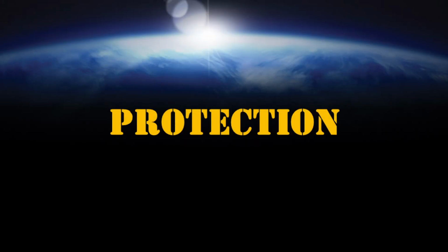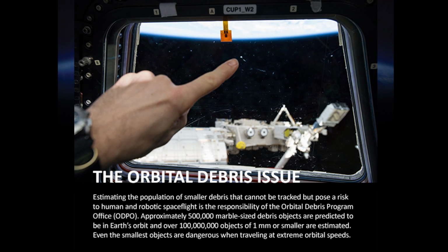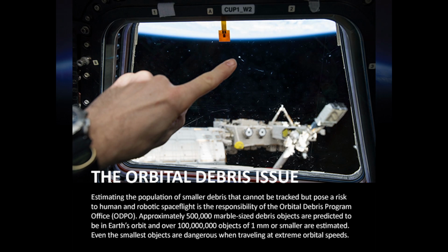We know they're going to get hit. We measure how much material is up there. Statistically, we know there's going to be impacts. So what do you do? You protect the spacecraft. So the Orbital Debris Program Office works on ways to protect the spacecraft. How are you going to do that? Well, by the way, there's a ding in the window, and that's on the cupola window on the space station, where there was an impact.